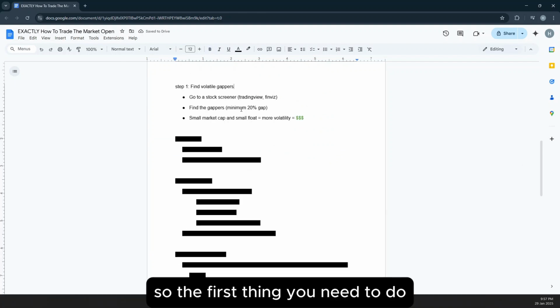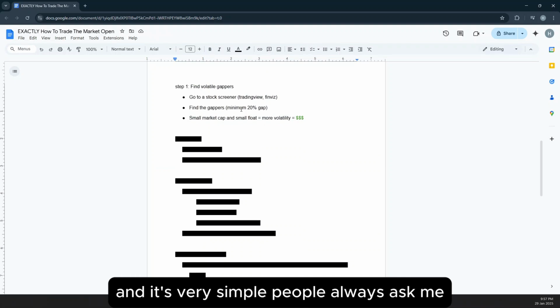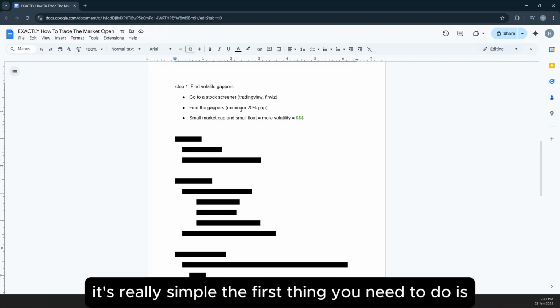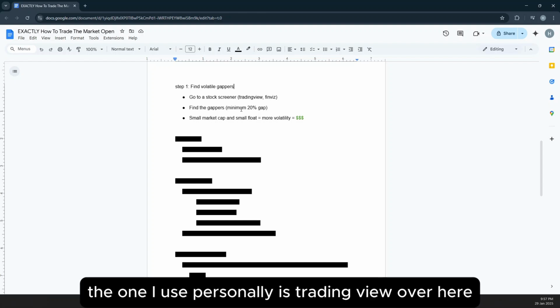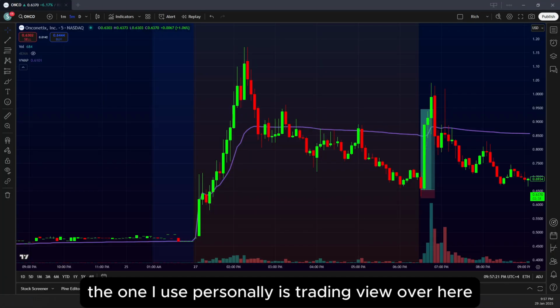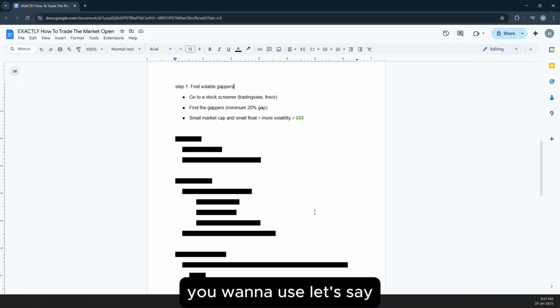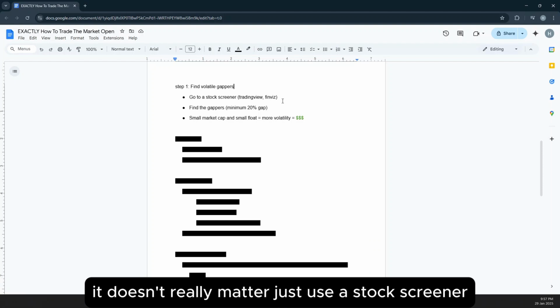The first thing you need to do is find volatile gappers. And it's very simple. People always ask me, how do I look for gappers? What's a scanner? It's really simple. The first thing you need to do is go to a stock screener. There are so many stock screeners. The one I use personally is TradingView. Over here, you can see it says stock screener. If you want to use another one, let's say Finviz, you can use whatever you want. It doesn't really matter. Just use a stock screener.